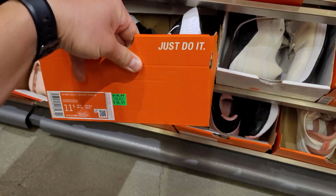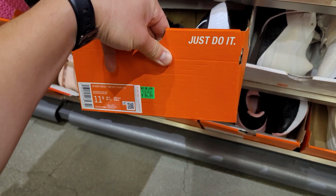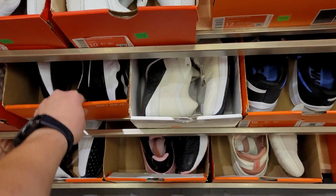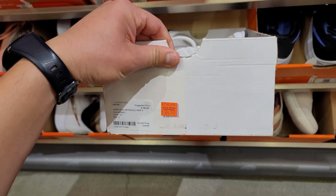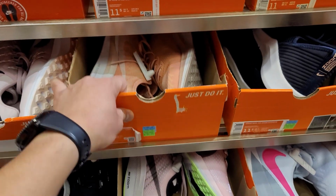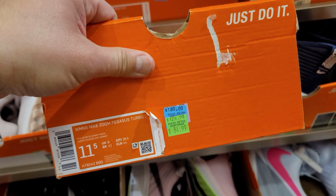Alright, what are these? Some Infinity Run Flyknits, size 11.5, go for 90. Got some Metcons right next to it. These are huge. Size 12, 10.5 men's, go for 65. For the extended sizing, they did mark these down.